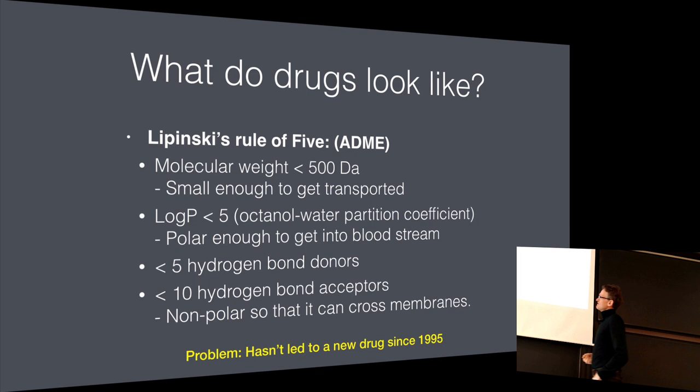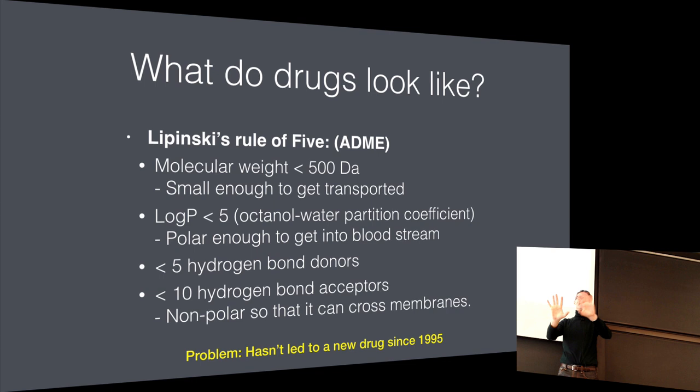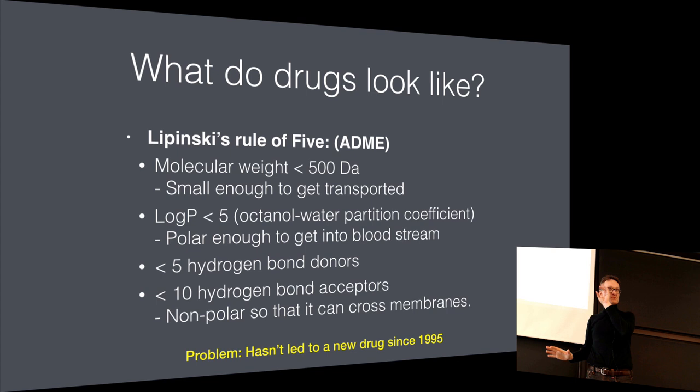Don't ask, it's just, yeah, that usually works. And then we had it's almost 5, but it's 10, so we multiply it by 2. Less than 10 hydrogen bond acceptors. And with both of these hydrogen bond donors and acceptors, the rest of the drug should be reasonably non-polar so that it can also cross membranes. So it can't be too hydrophobic and it can't be too hydrophilic. And then it should be small and rigid. Historically, this has kind of worked.